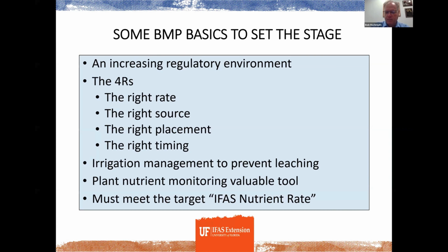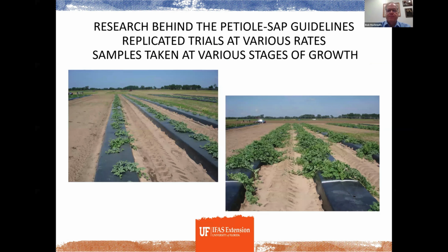And it does help us to meet this IFAS nutrient rate requirement. The University of Florida's nutrient rates for a specific crop, for instance, 150 pounds per acre of nitrogen for watermelons, is actually the regulatory aspect now. It didn't used to be that way. It was simply the recommendation or suggestion from the University of Florida, but now they've converted that into what they are actually monitoring from a regulatory standpoint.